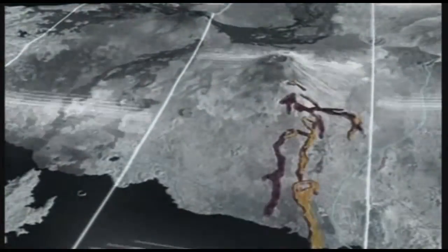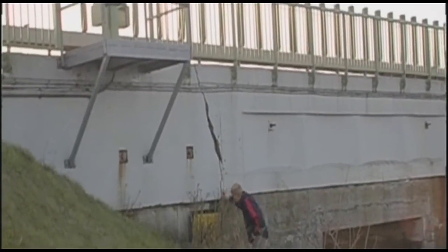Satellites can be used to monitor deformations of the Earth's surface. And our geomatics students are using these kind of measurements to monitor all kinds of deformations, for example, volcanic eruptions. They're also using it to monitor deformation of infrastructure, such as dikes. And in fact, when they looked at one of the dikes in the Netherlands, the Afsluitdijk, they found a crack in one of these locks. And it is quite astonishing that we can measure these kind of things from 800 kilometers altitude.